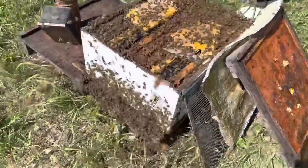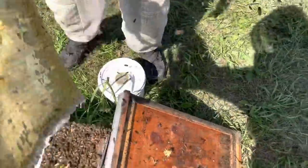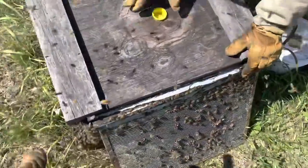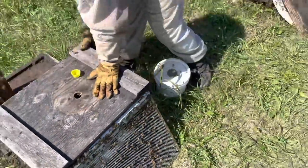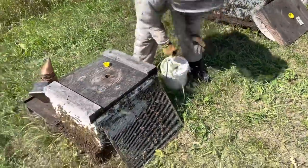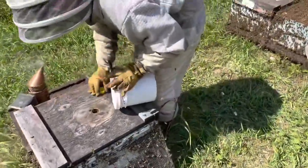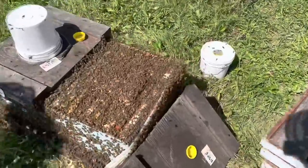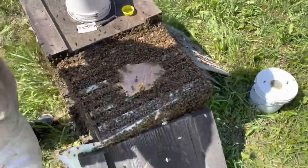Degree day. Certainly don't like the top. So many bees. You take care of the one behind you, too. No, they clean it up, like, instantly. So many bees.